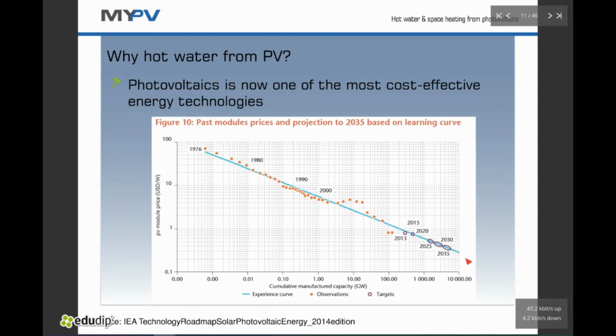When I heard about the idea to use PV power for heating, let's say 7 years or 8 years ago, I was scared. I could not imagine to do this because PV power was so expensive. But the things have changed. It's now one of the cheapest forms of energy that we have on the planet. And of course we can use it for heating. Why not? Because it's electricity? That's not the problem. We have a lot of advantages when we use wires instead of pipes.